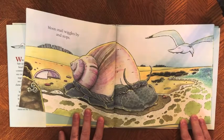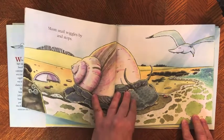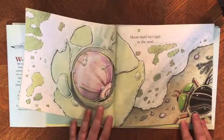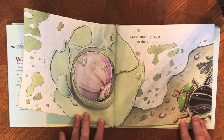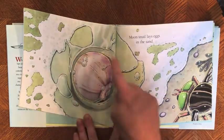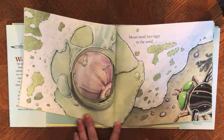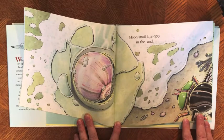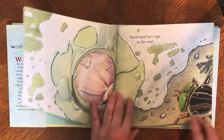Moon snail wiggles by and stops. Moon snail lays eggs in the sand, and these are the eggs. It's a mixture of sand and mucus. And it's called a sand collar, and you'll often find them pretty close to the edge of the tide. Someone's coming.